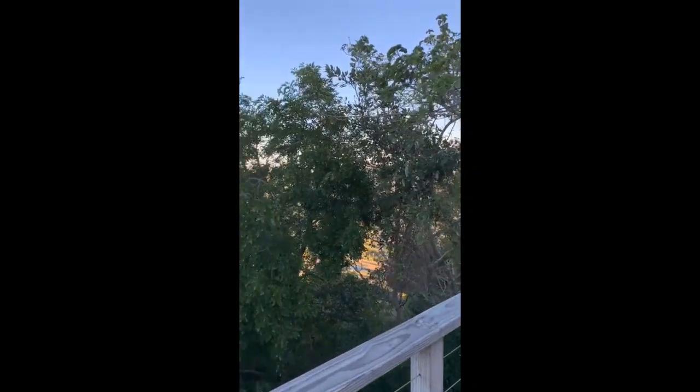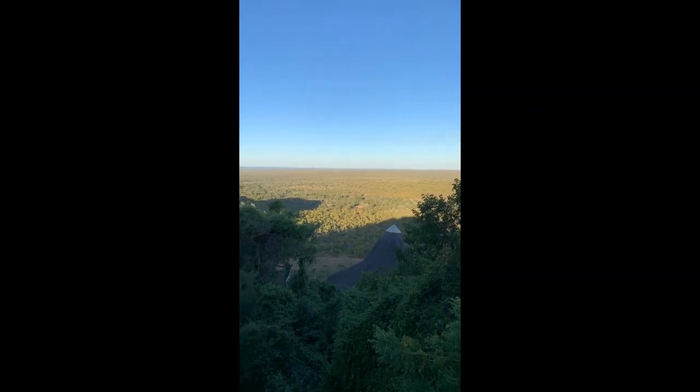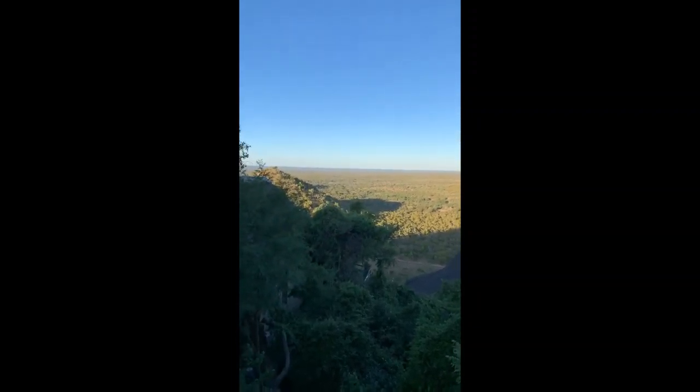So we decided we're going to start the drive at Rock Lodge. For those of you who are not familiar with it, we are perched upon a magnificent granite kopje. Absolutely splendid views of the Lowveld. Way in the distance down there we've got the Lebombo mountain range. That's pretty much the extent of the whole park itself, including the Kruger National Park.